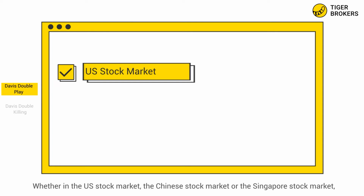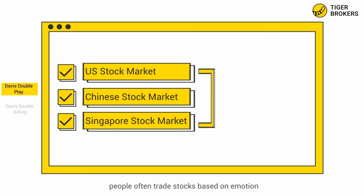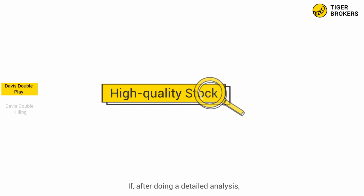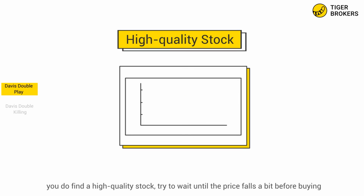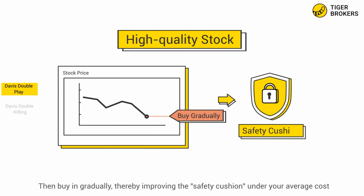Whether in the US stock market, the Chinese stock market, or the Singapore stock market, people often trade stocks based on emotion. If, after doing a detailed analysis, you do find a high-quality stock, try to wait until the price falls a bit before buying. Then buy in gradually, thereby improving the safety cushion under your average cost.